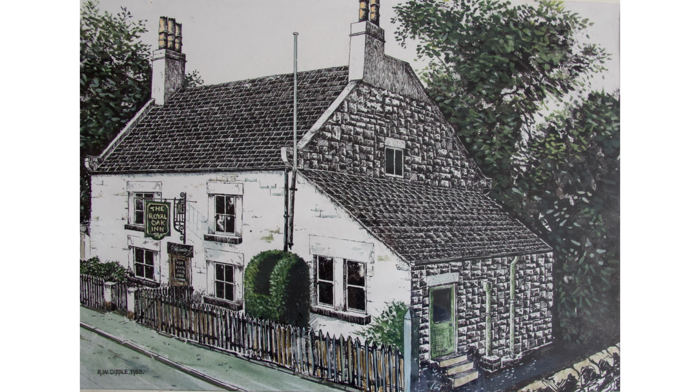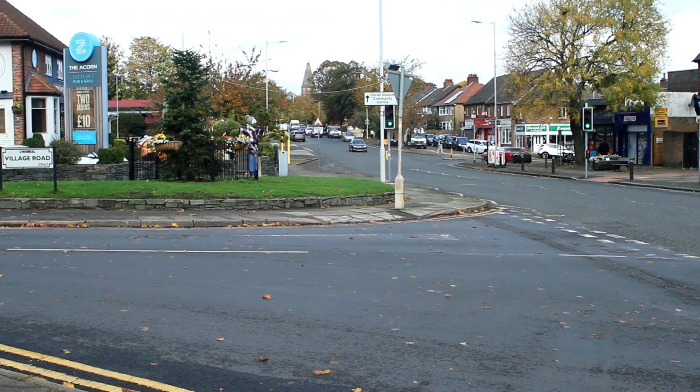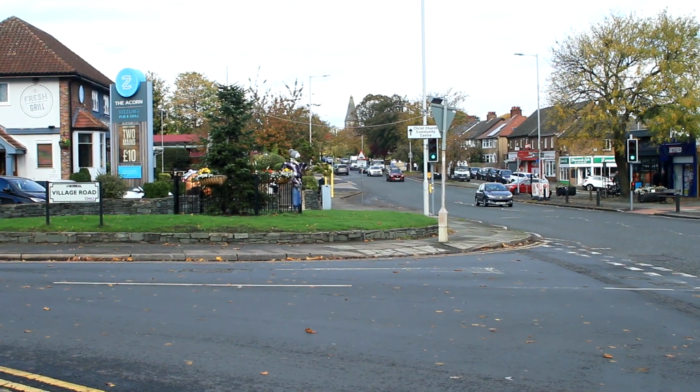So here is the next picture painting that Steve has sent in. It's a pub in Higher Bebington. It's no longer a pub, but we're going to have a look at that in a minute. But we've made our way here to the corner of Teehee Road, just on our right, and Village Road on our left. King's Road is up in front of us.